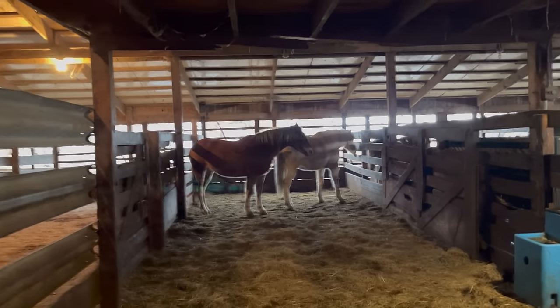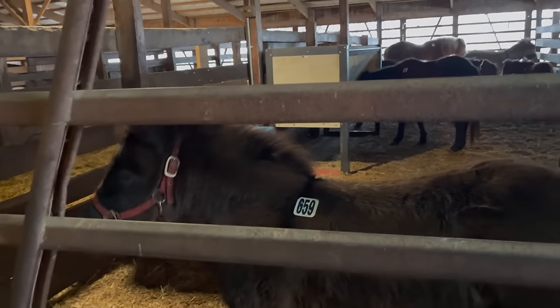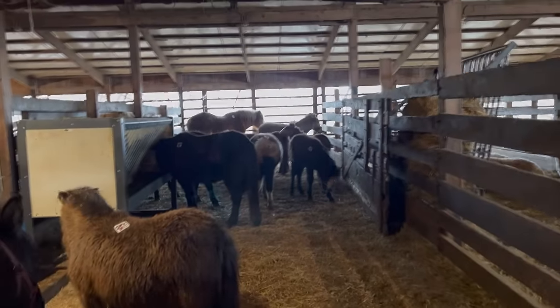And we saw some more ponies. Then there were a bunch more ponies in here. Our donkey that we saw earlier was in this pen too. So many cute little babies. And this one right here, I think was a mini mule. It is literally so adorable. There were also so many baby ponies in here.